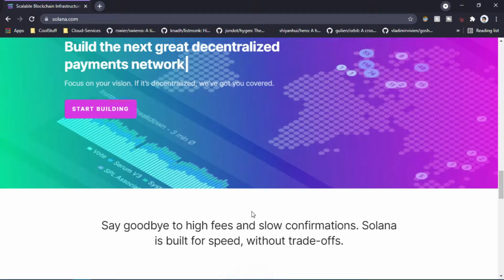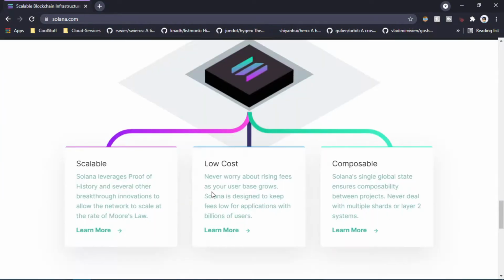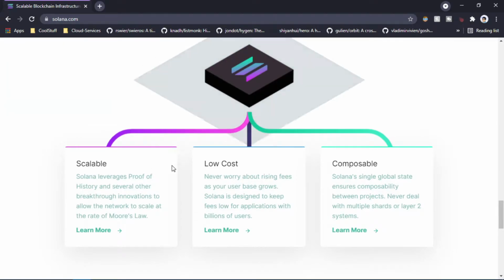And now you have this Solana project which is actually improving upon the performance and the use cases of the Ethereum blockchain itself. And to be honest, this blockchain is not even using a single line of code from the Ethereum blockchain. They are building most of it from scratch, and they have introduced 8 new innovations that make this blockchain so performant. As you can see, some of the features are that it is scalable, low cost and composable.